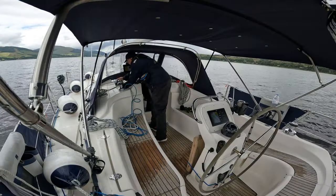So I'm going to put the head sail away now. No, I'm not. I'm going to put the mainsail away now. That's what I'm going to do. Headsail is not even up. There's a boat over there tacking. Can I be bothered with that? Nah.